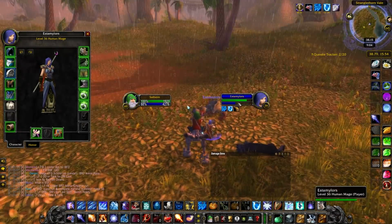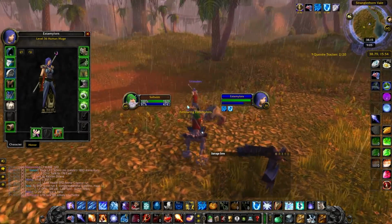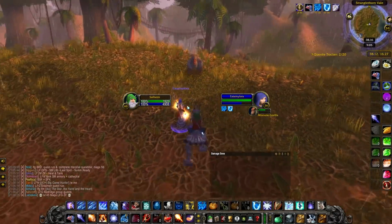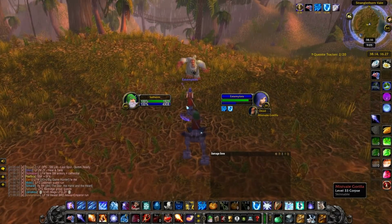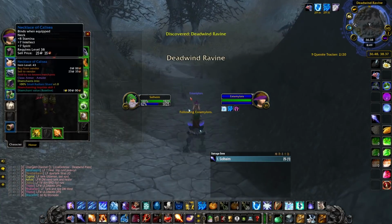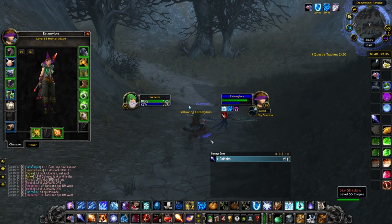So I found this guy in Duskwood. I then followed him to Stranglethorn Vale. He was in Stranglethorn Vale like 3 to 4 to 5 days later. He was in Stranglethorn Vale, once again botting, acting really suspicious, and now, over a week later, I found him in, what is it called? Deadwind Pass, there we go.